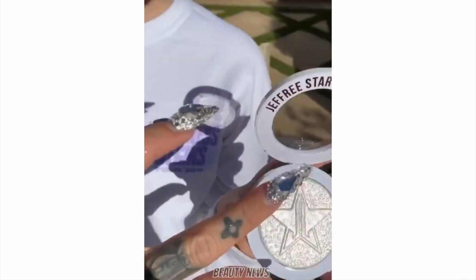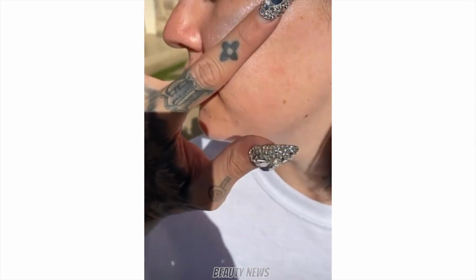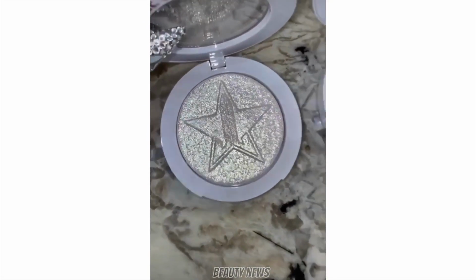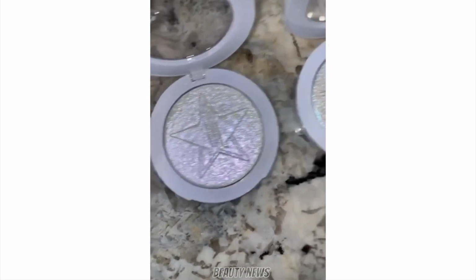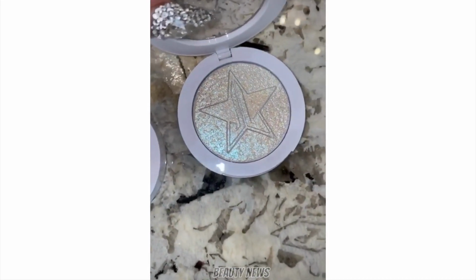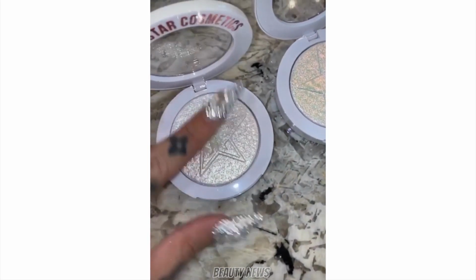So these are for the extreme highlighter fanatics, and that's why they are more expensive, because the ingredients are more expensive. But these are releasing in 3 shades. There's Sour Ice, Lick My Glit. Yeah, you heard me. And Gag Me. Now, they all look iridescent white, but one shifts more of a green, one shifts more of a pink, and one shifts more of a blue.